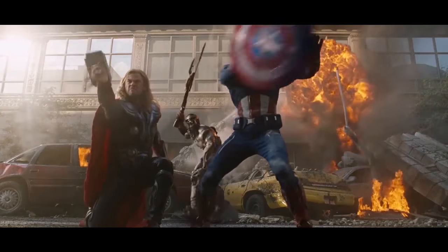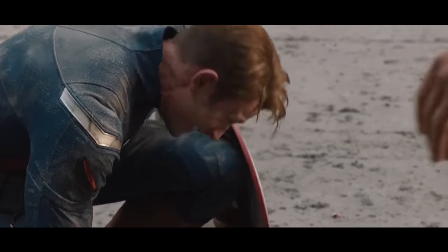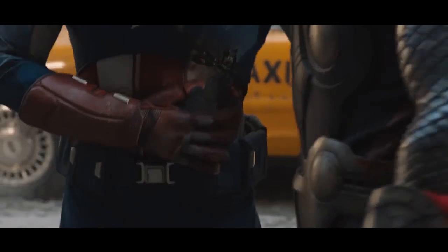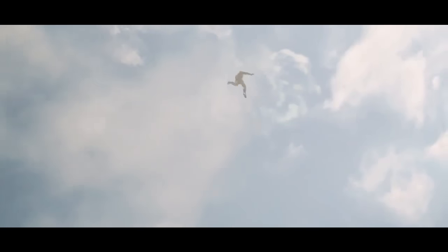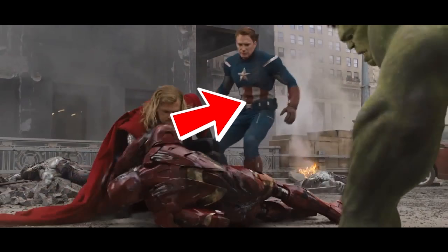One can be found in the final act of the film. During the epic battle against the Chitauri invaders, Captain America is zapped with a blaster gun. Thor then helps Cap to his feet, and we see a significant amount of damage on his suit on the bottom right-hand side. However, when Iron Man flies the nuke into the portal and is blasted back to Earth, the damage to Cap's uniform is mysteriously gone.